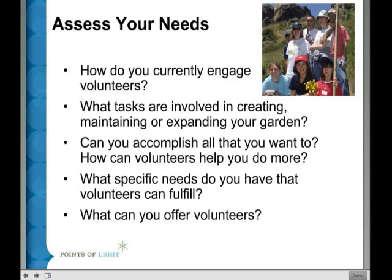Maybe you want to plant more, maybe you want to plant different things, maybe you want to do just some new programming or educational efforts at a school or with other groups. And are you able to do all of those things now? And if not, then how can volunteers help you to do that better or to do more things? And then narrow that down very specifically to the needs that you have that volunteers can fulfill.